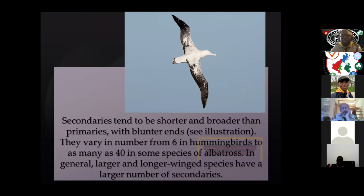Secondaries tend to be shorter and broader than primaries, with blunter ends. They vary in number from 6 in hummingbirds to as many as 40 in some species of albatross. So that's an example there.